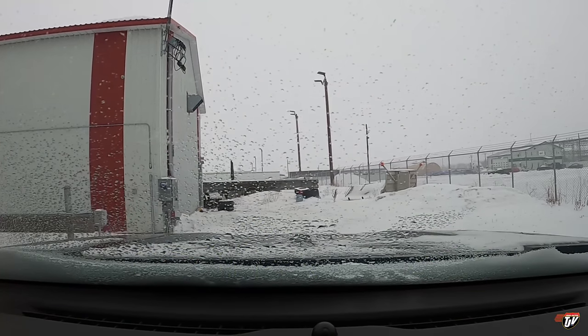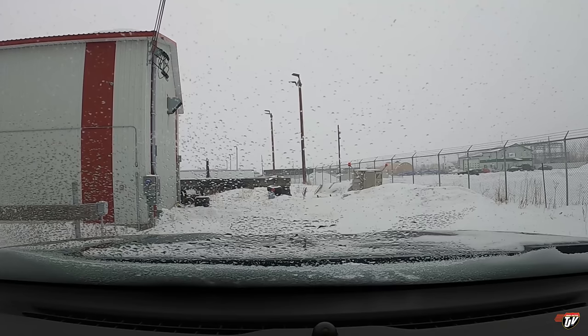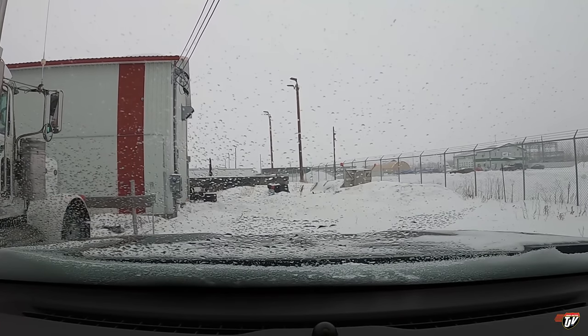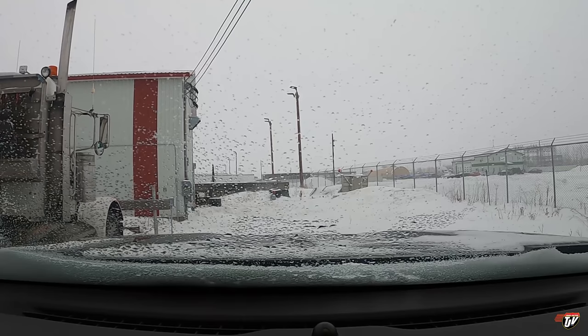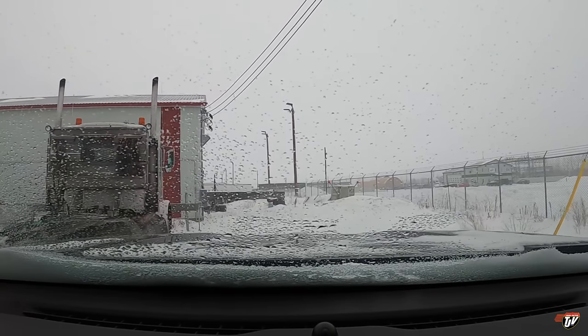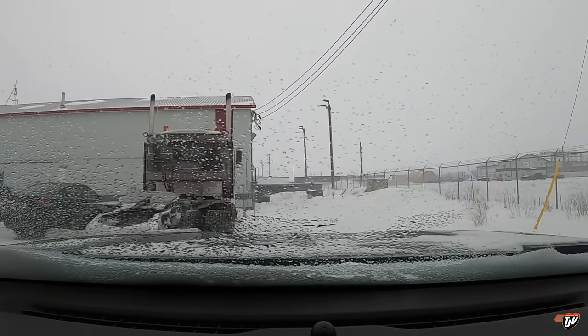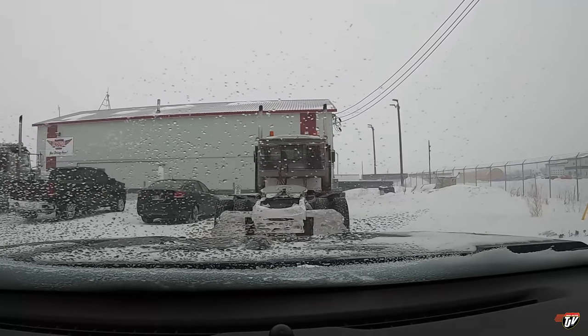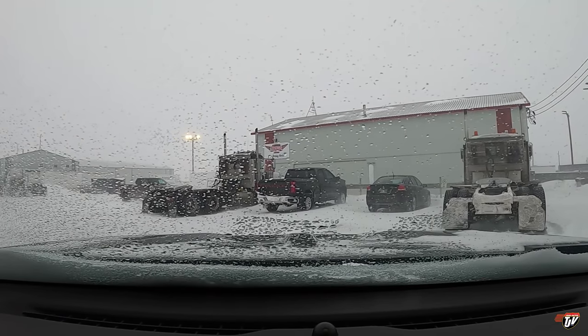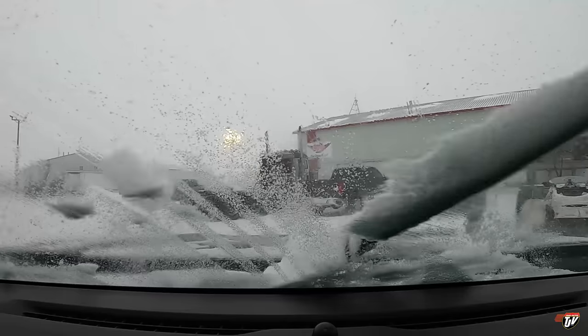We're supposed to get 15 to 20 centimeters of snow today. I don't know if that'll actually show up or not, but it's quite a bit. It's not quite a foot. I guess we'll see what happens. Hopefully it clears up by tomorrow. There's not much more we could do today.